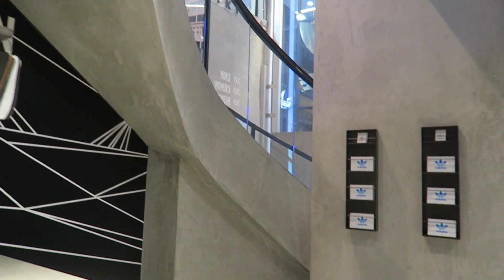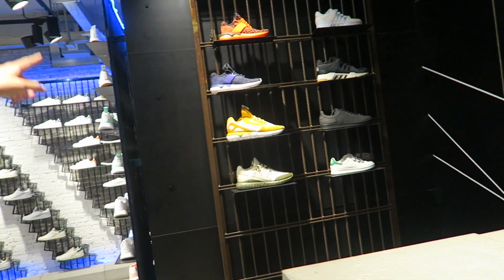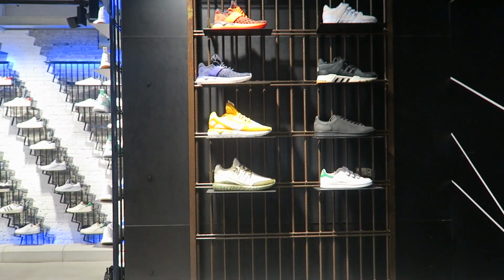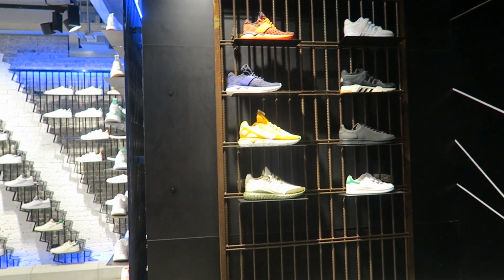They have a new thing called Create your own. MiAdidas. Yeah, MiAdidas, where you can create your own. Don't know how it works.